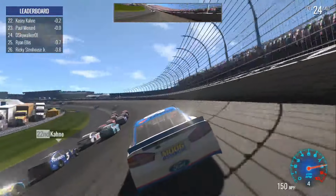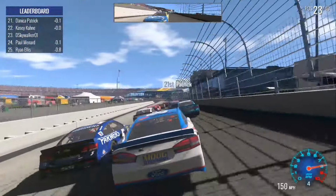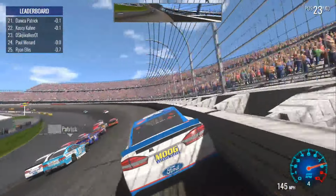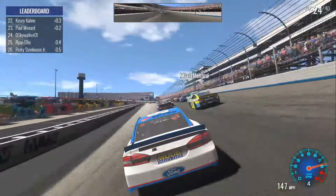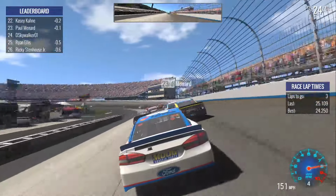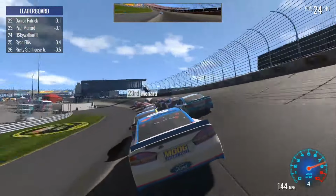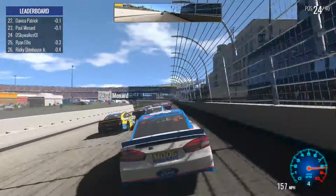And around the outside of Menard. And boxed in behind Danica. Get on the brakes just a little bit, scrape the wall. I'm starting to think I'm gonna end up in 21st. Nowhere to go. The game wants me to be in 21st, so it's just going to make it completely impossible to pass anybody past 21st. We'll see. We'll see.